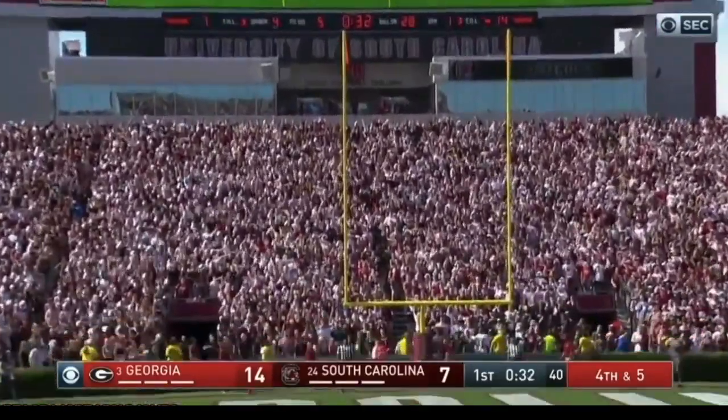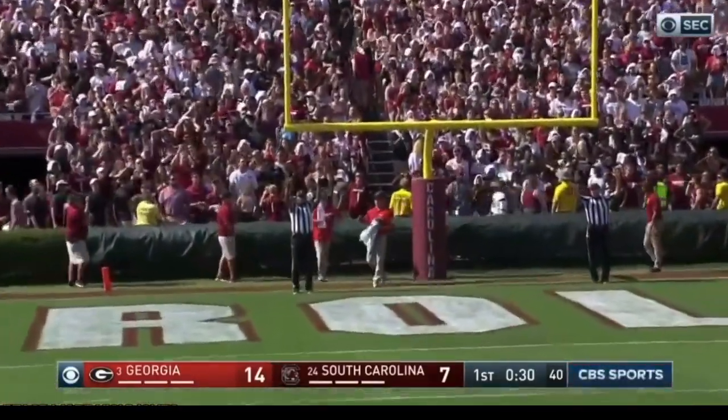Blankenship's kick on the way. Just tucked it inside the left upright. It's good.